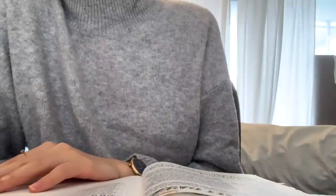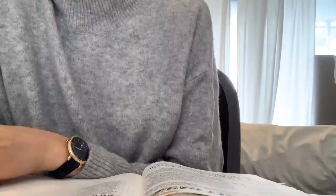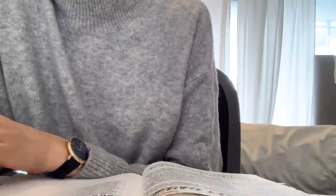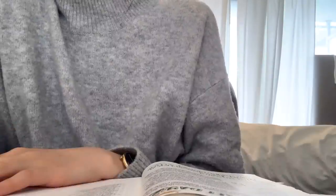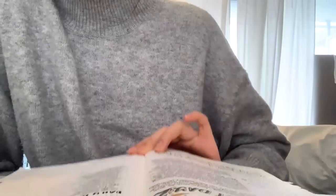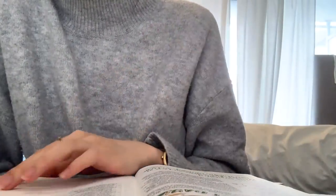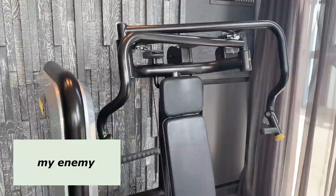Hello, it's been a few hours and I'm still writing my paper, as a little progress update. I would say I have 3.5 paragraphs done, which is pretty good. Anyways, in about 30 minutes, I will be going to the gym again. My planner is still relatively empty. Actually, I haven't done anything since this morning, but I will fill it out in a little bit.